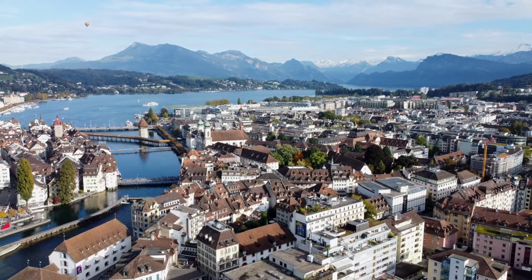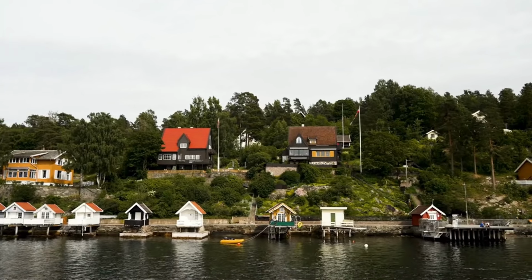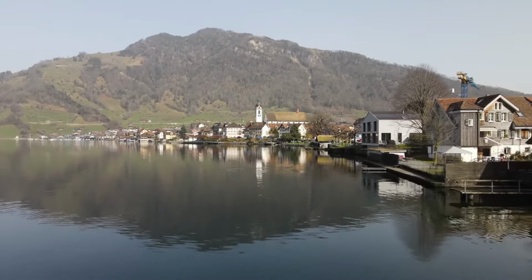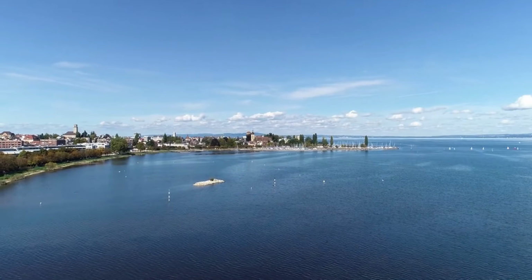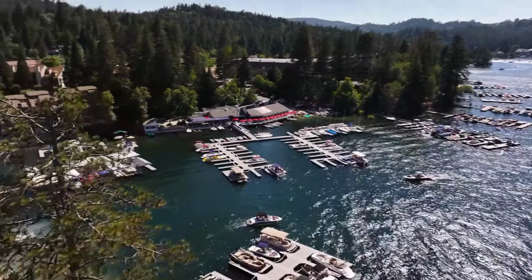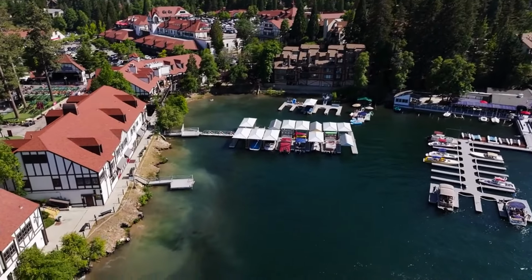One of the most intriguing aspects of Lake Constance is its cultural diversity. Each shore boasts its own unique blend of traditions, languages, and cuisines, reflecting the vibrant tapestry of European heritage. From the charming medieval towns of Germany to the quaint fishing villages of Switzerland, every corner of Lake Constance offers a glimpse into the rich tapestry of human experience.